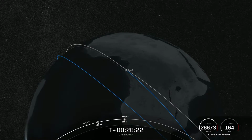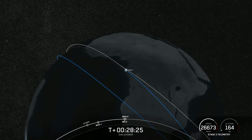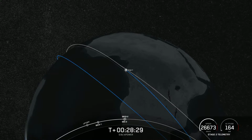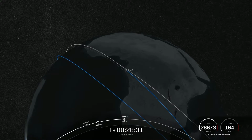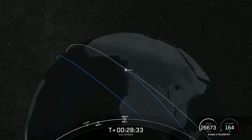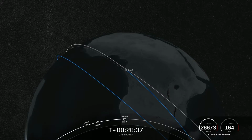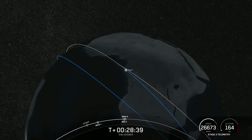And conversation on the loops right now sounds like we're going to do a quick data review, make sure we're in the target orbit. So we'll come back with an update once we have that information. As I mentioned, the third and final burn of our second stage should occur in about 80 minutes.